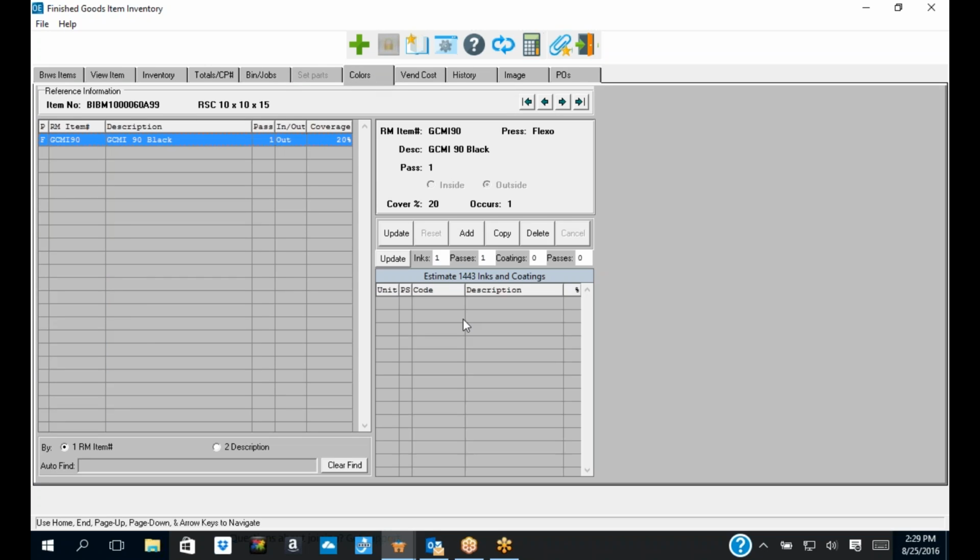Okay, the colors tab. This colors tab was for a client that has both a web-fed and sheet-fed printing press. Obviously, the inks for a flexo press are different than an offset sheet-fed press. So they can capture both inks in the colors tab for this item.